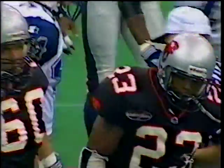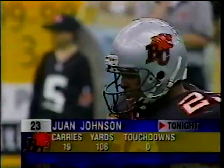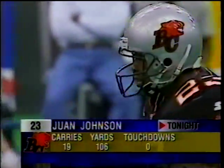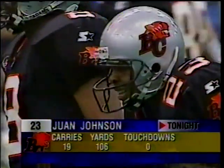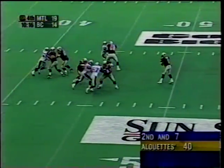Greg Mons has picked an interesting game to make his coaching debut. It has been close. Well, he said he'd be very surprised if his team didn't come out and play with emotion, and I think they have so far tonight. Juan Johnson had 104 last week in Hamilton, and he's beaten that. 2 straight 100-yard games.